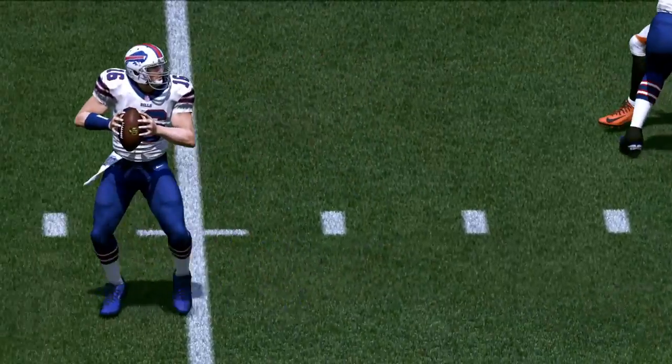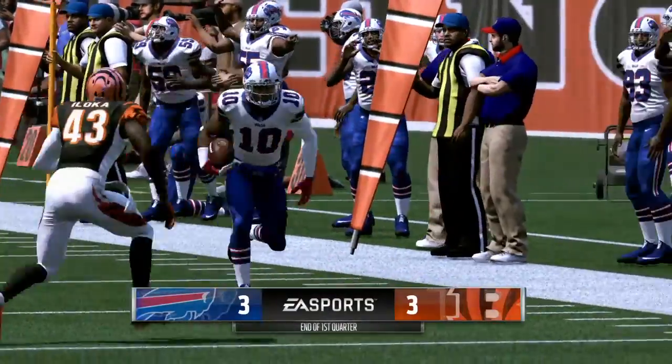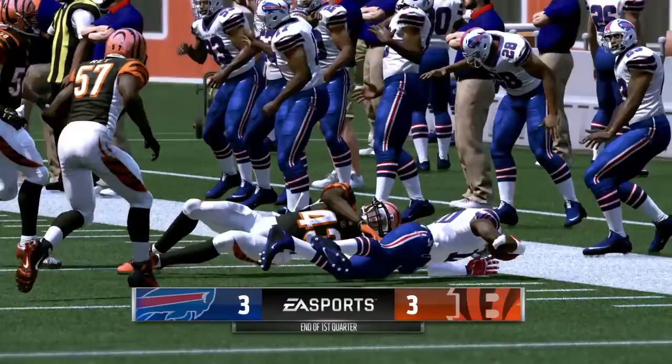So a field goal apiece, that's all we have here in this first quarter. 3-3 our score. We'll return to Cincinnati after this.